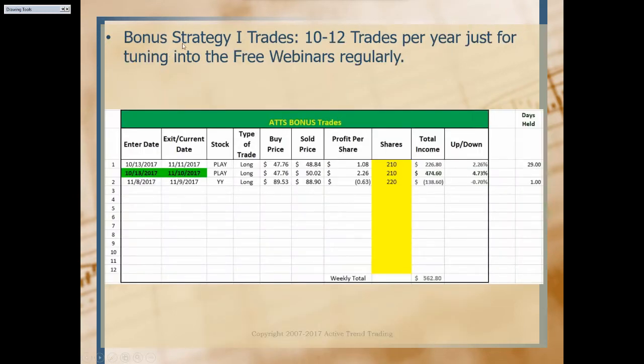Okay, here is the bonus strategy. For both premium members of the Active Trend Trading System and non-members, or people who just join us for the free webinars on Monday and Friday, I am putting out between 10 and 12 bonus trades per year. So you can see how the Active Trend Trading System works, and what kind of performance it does, and then of course for the premium members you get all the rest of the triggers. And so we've had 2 of these so far this year.